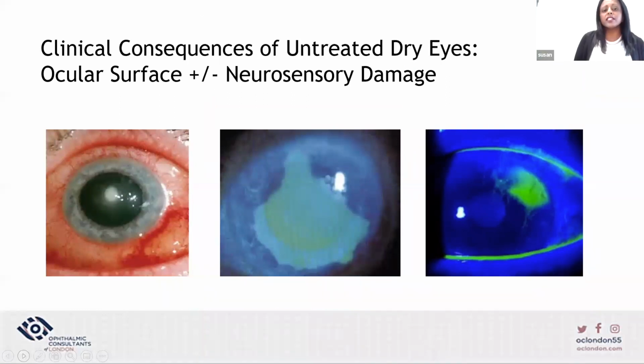This next series of images shows more examples of ocular surface changes in dry eye disease. The first picture is a contact lens wearer with dry eye disease who had bacterial keratitis. The second picture is a patient who has an anaesthetic cornea and epithelial damage. The last picture is also a patient with an anaesthetic cornea who has epithelial damage secondary to dry eyes.